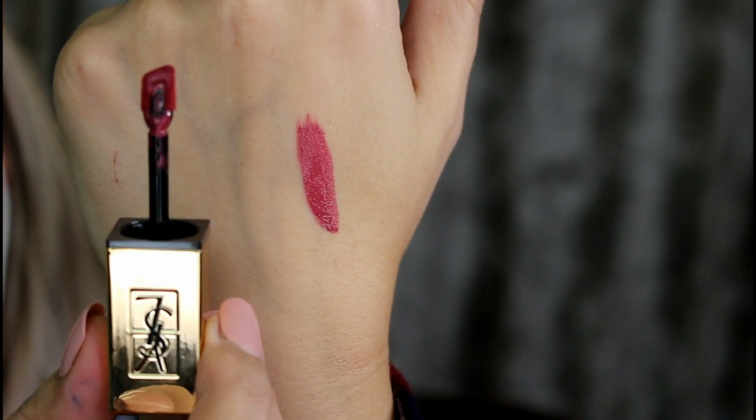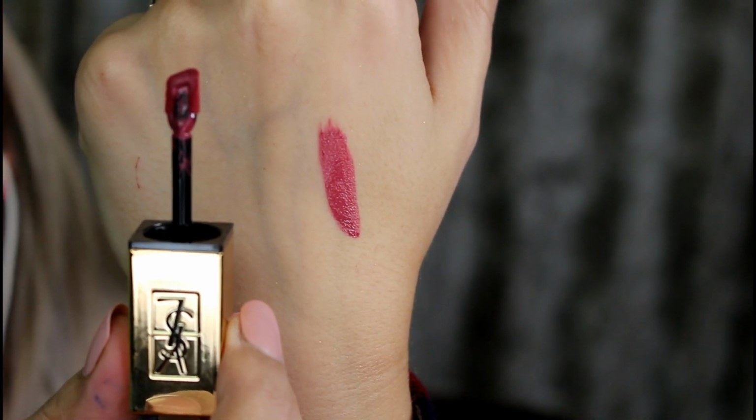Last is lips. So I did pick up another one of these. This is the new Matte Stain from YSL. This one is in the shade number 5, Rosewood Gang. So I have two already that are a little bit more everyday, muted shades, and I figured I would pick up another one that's a little bit different.